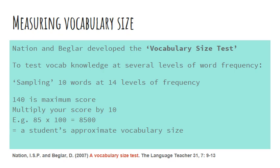word levels of frequency. So you sample from the most frequent 1,000 words in the language, and the second and the third. You devise a test where you have 10 test items from the first level, 10 from the second level, 10 from the third level, and you say, well, approximately 90% or 80% of words in that level are known, based on that small sample. So that means when you get your test score, say for example, if you get 80 out of 140 items, they might say, well, approximately, 8,000 word families.